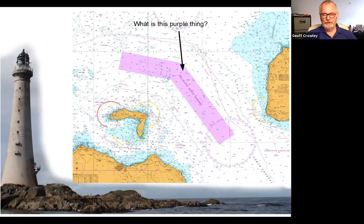On the chart, we notice this purple thing, and it's labeled TSS in the North Channel. So this part of the chart shows us the North Channel, that part between the Mull of Kintyre over here to the right and this part of Northern Ireland and Rathlin Island here. The traffic separation scheme is a way for commercial traffic, we're talking freighters, tankers and the like, to have some chart-marked zones where they can only sail in one direction.